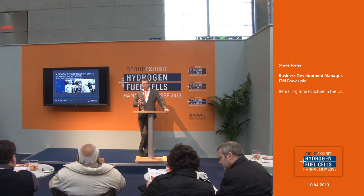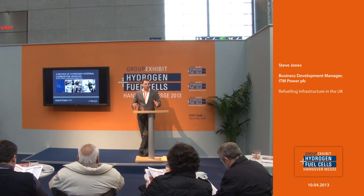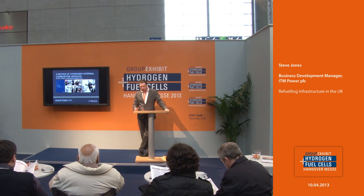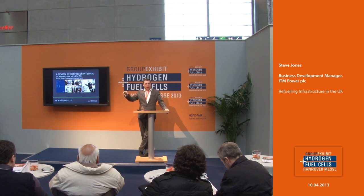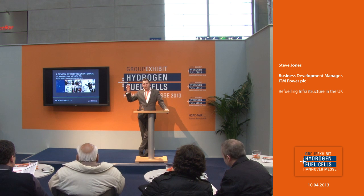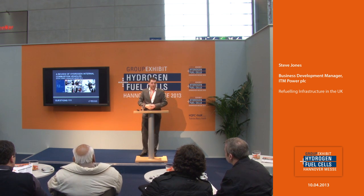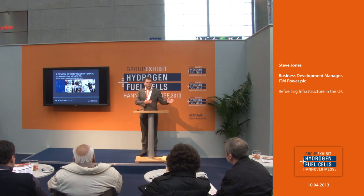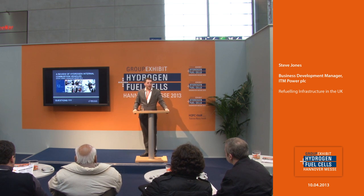Trying to compare it on a pounds per gallon equivalent with a diesel vehicle, if you can pay around between 5 to 7 pence per kilowatt hour for your electricity, it's comparable. So the price that you would pay for diesel to run your normal diesel fleet, you can run hydrogen for the same price. But the price of electricity is critical for electrolysis.